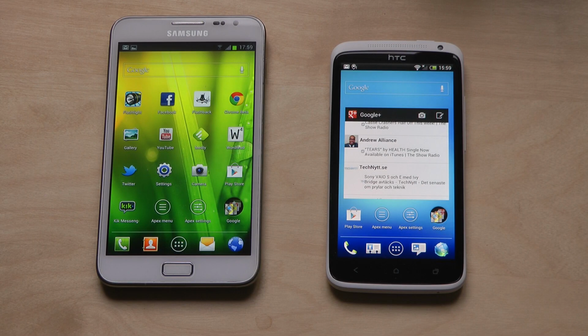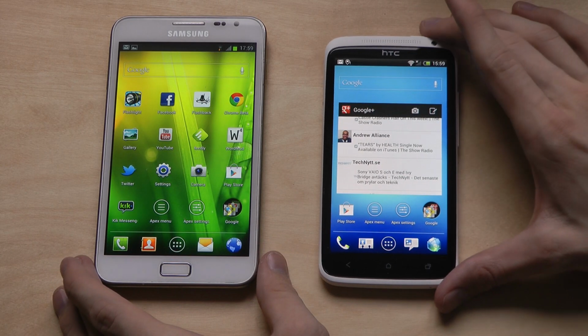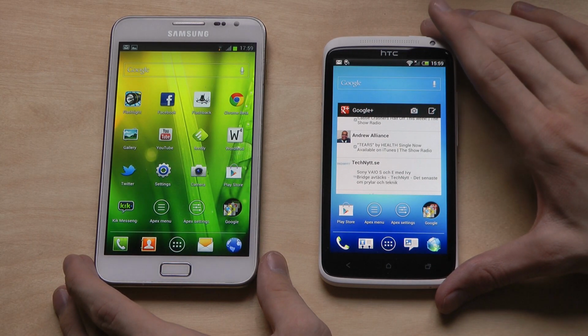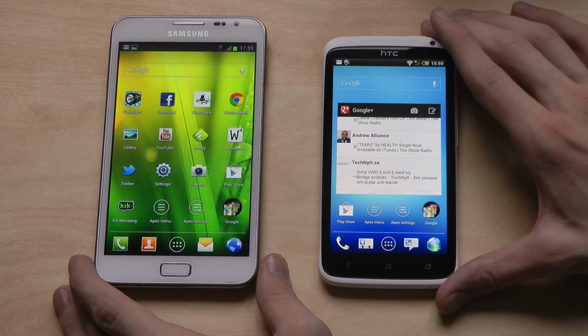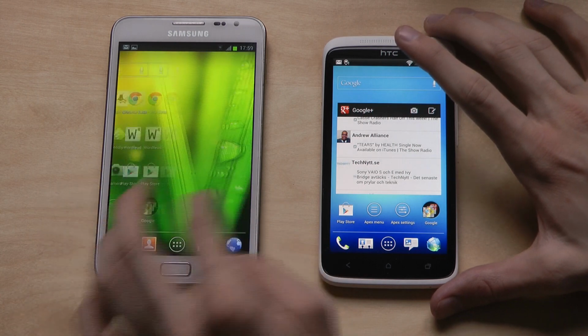Hey guys, so this is just going to be my very quick video where I'm going to compare the HTC One X versus my Samsung Galaxy Note when they're both running on the latest Android version, 4.0. We just got it on the Galaxy Note around a week ago, and we have of course the HTC One X that got launched with it.